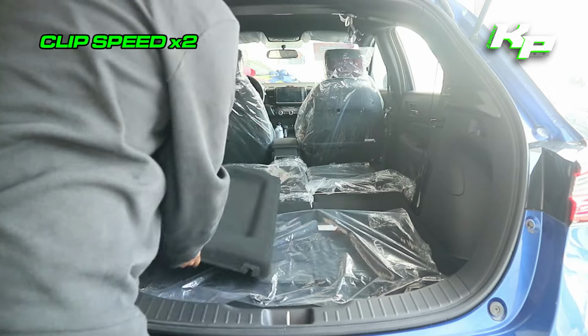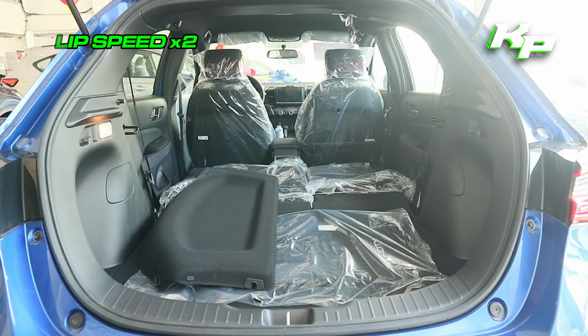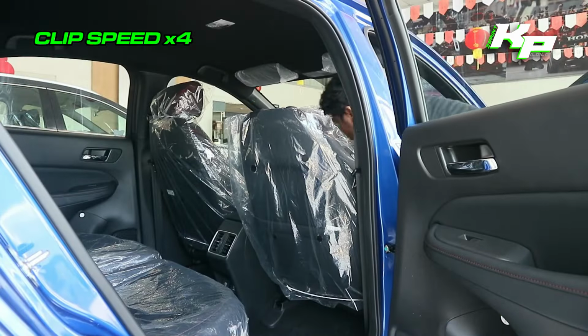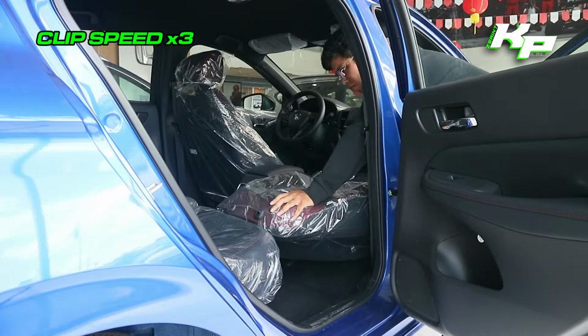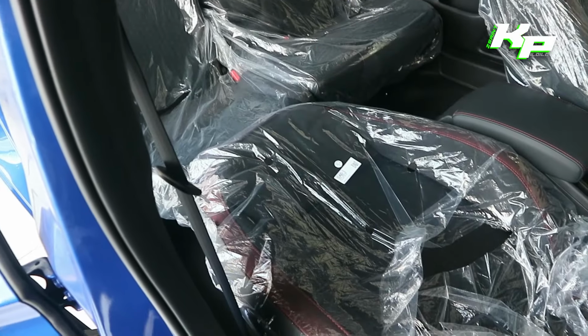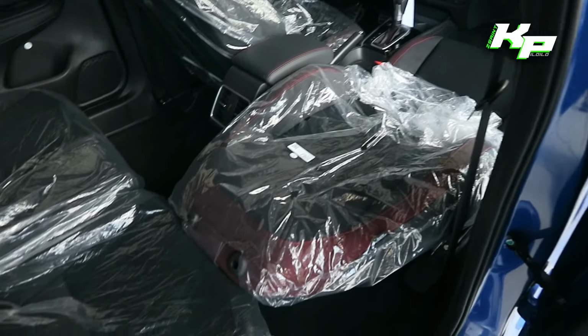What you see right now is the utility mode, wherein the cargo space will increase to put some of the excessive yet large items with ease. For the long mode, you will be able to put some long items in by moving the front passenger seat forward and reclining the seat back all the way backwards. Make sure that the headrest is removed.